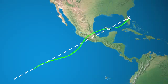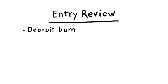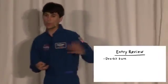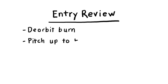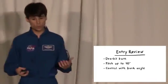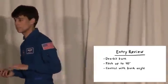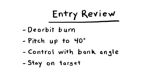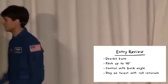So before we go any further, let's review what we just learned. We start with our deorbit burn, and that lasts for about 3 minutes. After that, we coast towards the atmosphere, and while we do that, we pitch up to the 40 degrees angle of attack so our heat shield can protect us. Once we get into the atmosphere, we control everything with bank angle. If it looks like we're going to overshoot the runway, then we bank heavier so that we slow down faster. And if it looks like we're not going to make it, then we bank less so we don't slow down as fast. And also, every time we get turned too far away from our target, we just turn the other way in this series of what's called roll reversals. That's what NASA calls it.